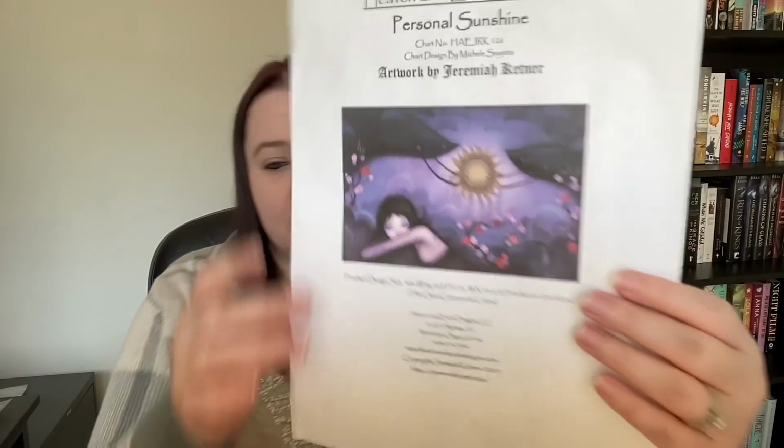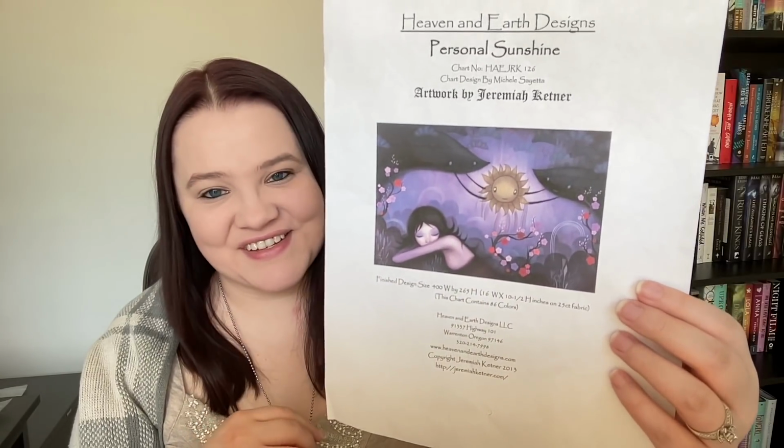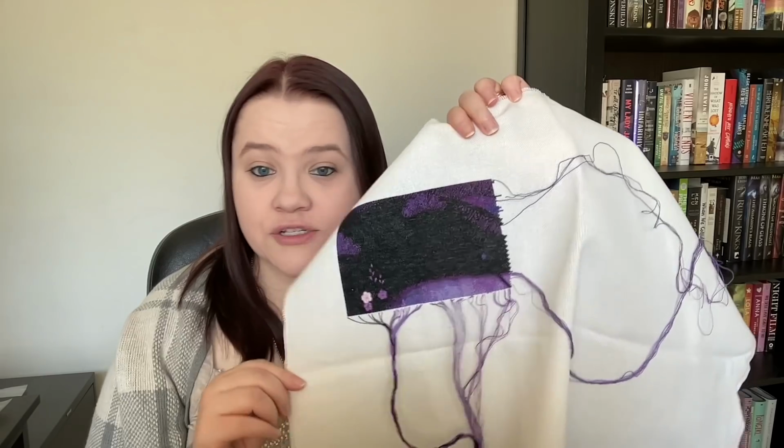So this is Personal Sunshine, artwork by Jeremiah Kettner, charted by Heaven and Earth Designs. And this is on a 25 count Lugana. This is ungridded. That's how you know it's pretty old for me. 25 count Lugana. I'm stitching it one over one full cross. And I got the page finished.